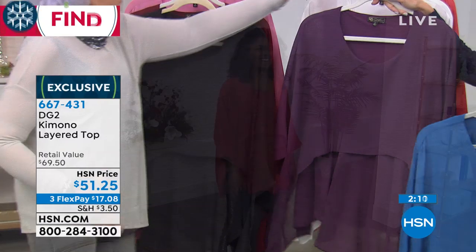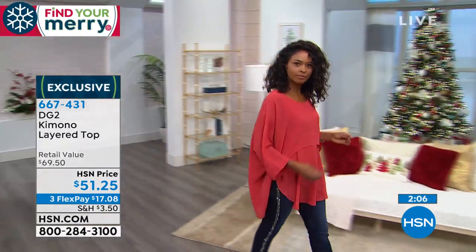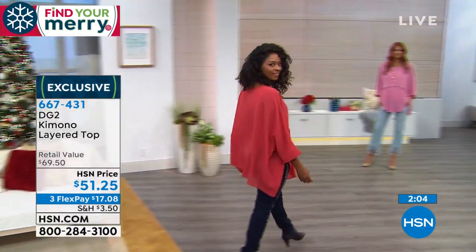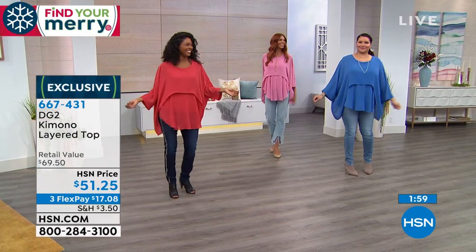And you know what, Bobby? I'm actually going to take the cream, just to show everything that goes into this top. Oh, look at the coral. How dramatic is this? Can you guys do a little whirl and twirl? Do that model thing you do.